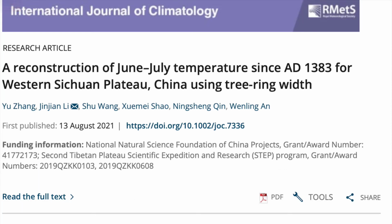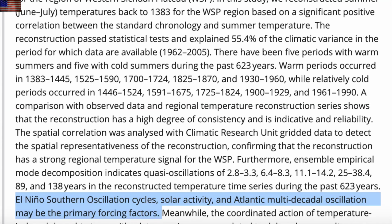Nice little nod up next out of China, where they find that the ENSO, solar activity, and the Atlantic oscillations drive temperatures over the long term. And as those with our textbook know, both ENSO and the Atlantic are heavily forced by solar activity. It's like saying the same thing 3 times.